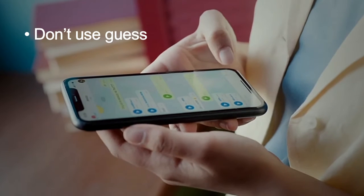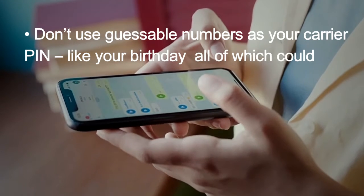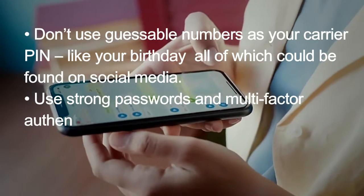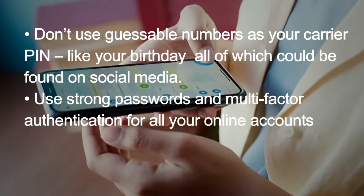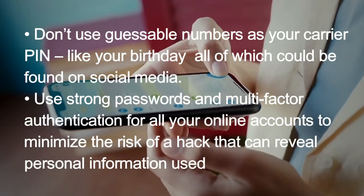Number 5. SIM swapping. Don't use guessable numbers as your carrier PIN, like your birthday, all of which could be found on your social media. Use strong passwords and multi-factor authentication for all your online accounts to minimize the risk of a hack that can reveal personal information used to hijack your SIM.